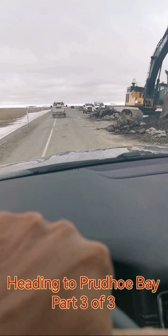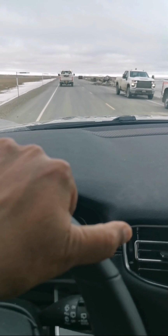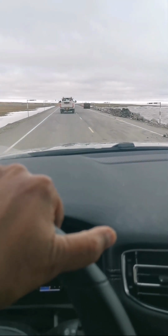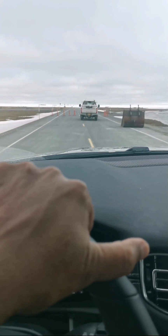Coming up on Dead Horse at the end of the trip, and the road is actually very nice. They've built a brand new road, very impressive. A lot of water up here.